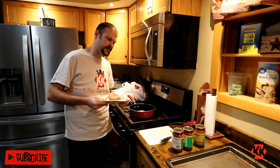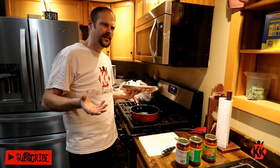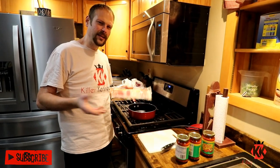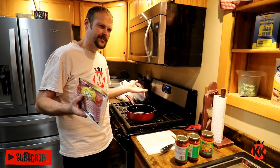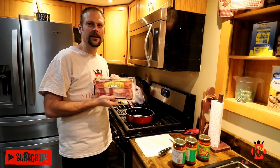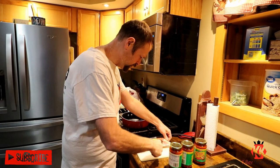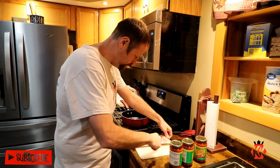All right, Killer Clan, so this thing's going to start out with 1 pound of bacon, because everything's better with bacon. Now, do they actually make a pizza roll with bacon in it? I don't believe so, but this is Killer Kennedy. We have to do bacon. Why don't they make a pizza roll with bacon? I don't know. They should. They really honestly should.